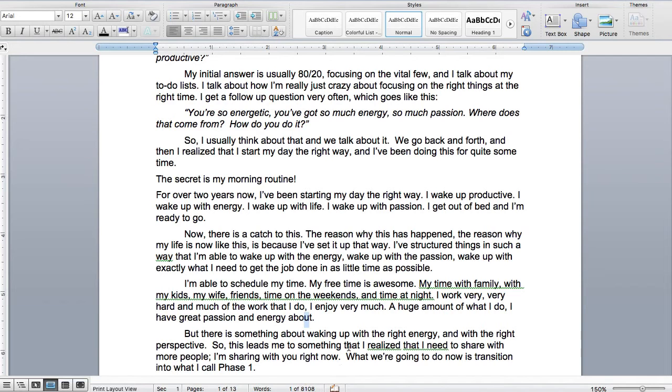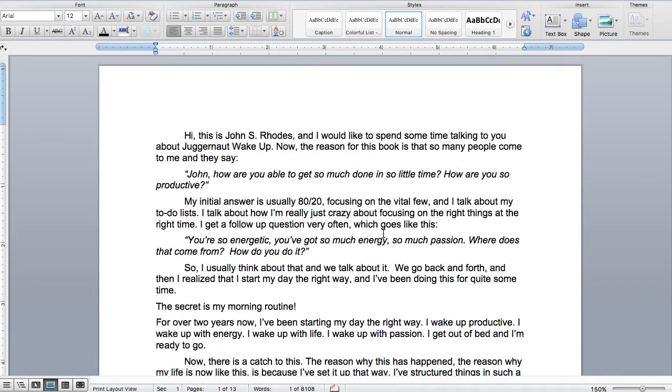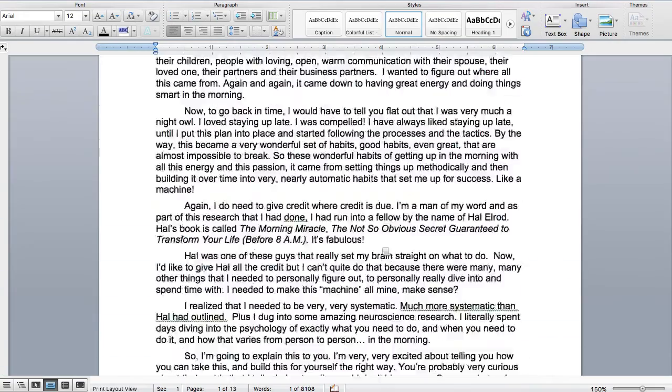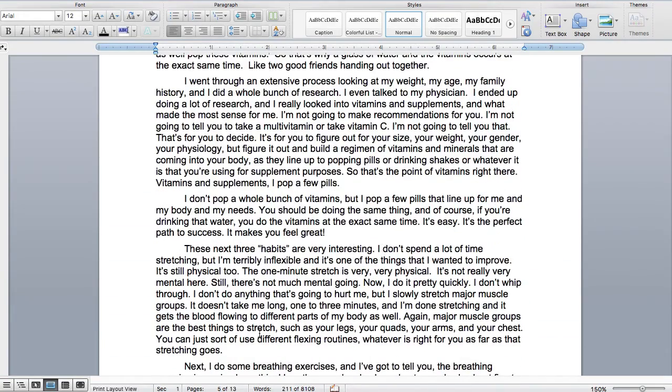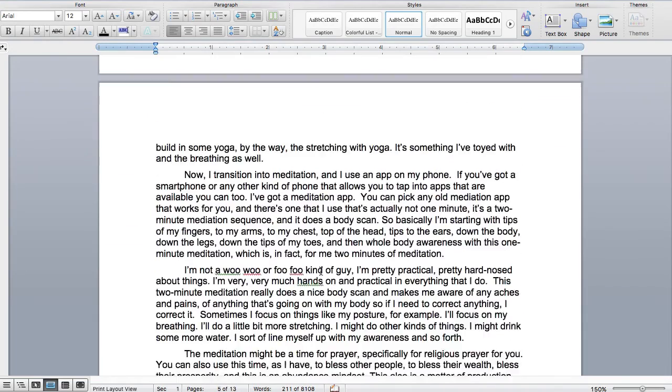So I speak a little faster than most people, or I can. I can slow down too, or speed up if I need to, but this would easily be 9, 10, even 11,000 words in 1 hour. That means you can do this. Anyone can do this. I'm just speaking. And here is that manuscript. As it is right now, it's 13 pages of very dense content.